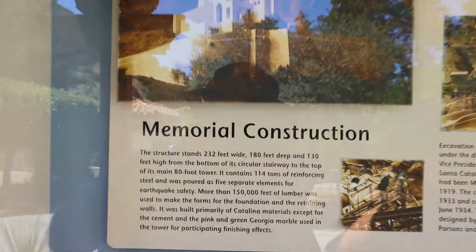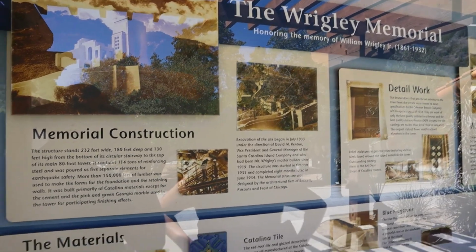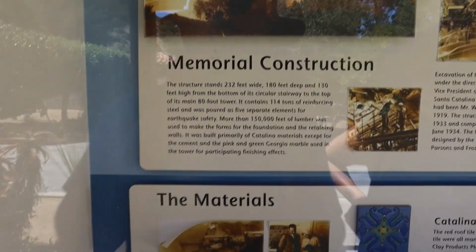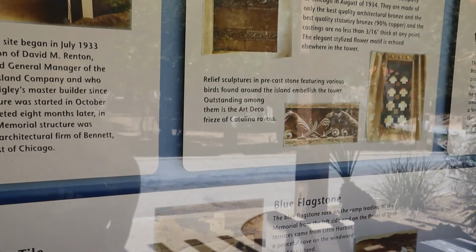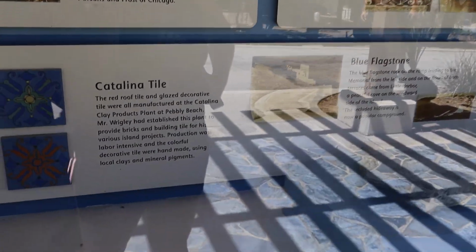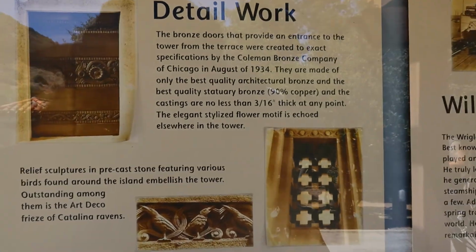And now the last display you'll see before entering the Wrigley Memorial Park, named after William Wrigley Jr., will be information about the construction of the building itself, the tiles, how they were hand painted, how the man himself had a business here, how much he loved Catalina, and he also played an important role in how many utilities were accessed here during that time frame, and in giving improvements during the time that he was here.